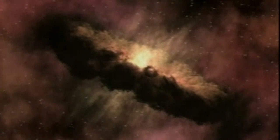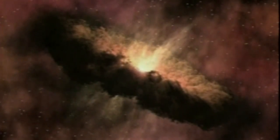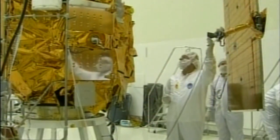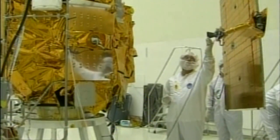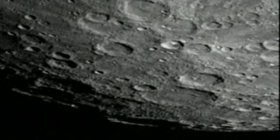It's been 30 years since a spacecraft visited Mercury. Now NASA scientists are making final preparations for Messenger to blast off on a journey to the planet closest to the Sun. Messenger will take 7 years to reach Mercury's orbit, making 15 loops of the Sun on the way. It will then spend 1 Earth year gathering data.